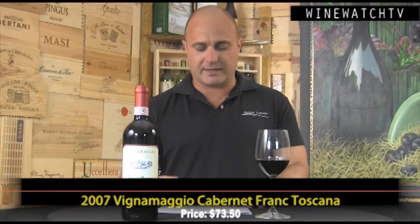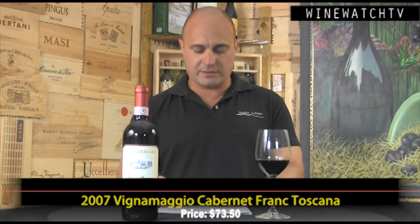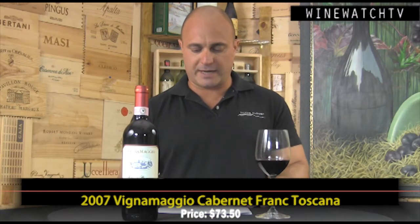And then the VignaMaggio Cabernet Franc. This estate's located in Greve in Chianti. I didn't mention that before. That's one of my favorite areas in Chianti. 100% Cabernet Franc from old vines, probably planted by mistake, they say. Why would you plant Cabernet Franc in Tuscany? Well, a few people have it there. Planted in the 40s and 50s, so a very old vineyard, and they only produce a few hundred, 600-700 cases of this wine. The first vintage was 1990.